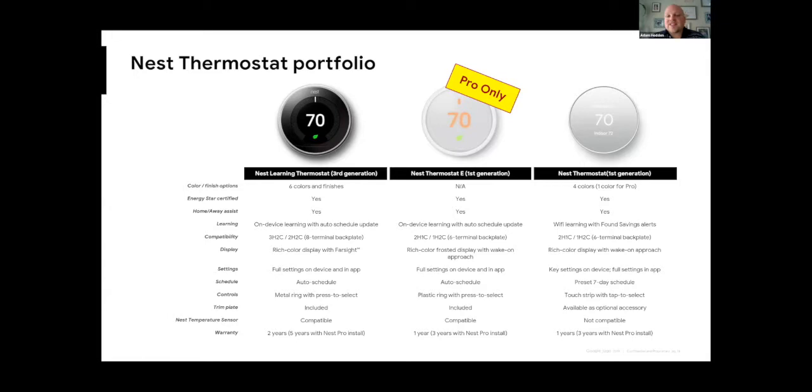Now, the Nest Thermostat E, first generation, is going to the Pro channel only. So it will not be sold in retail. It will not be sold in your box stores, your Home Depots, your Lowe's, your Best Buys, that kind of thing. It will only be sold through wholesale distribution to the pros. So this kind of gives the pros an edge on that as well. Nothing has changed with it. It's the same product that you guys are used to installing already.